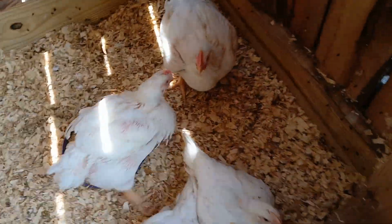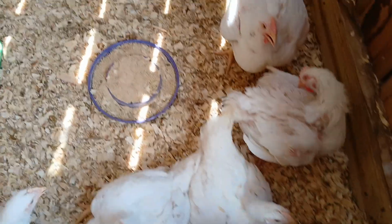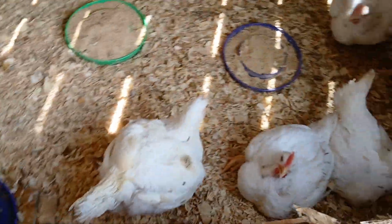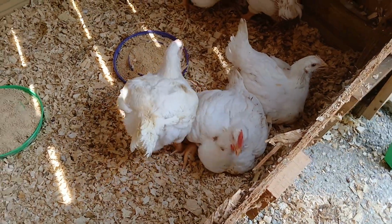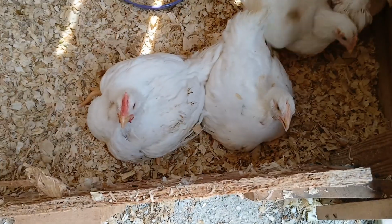So here is a pen that is small, but we're calling it an intervention pen. And y'all can see we have about 5 birds in it, okay? And they have plenty of feed. They have fresh water. And so basically, and look, 3 out of 5 of them are up, standing, moving around, okay? And these 2 also can.